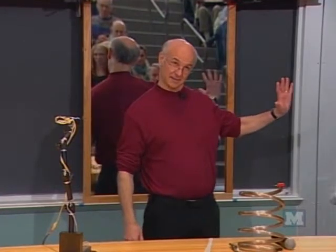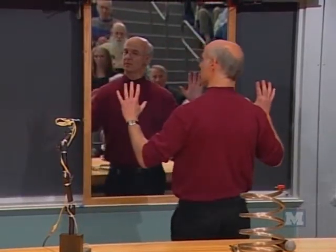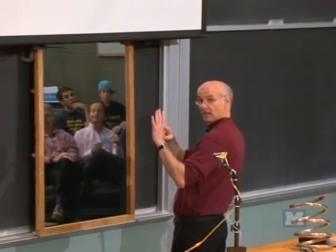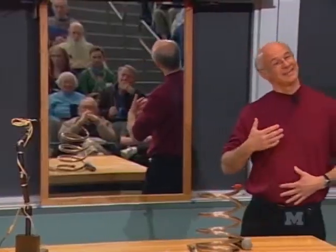See, when I face you here now, this is my right hand. The person facing you has this right hand, has the wedding ring on the left hand, right? The person in the mirror has the wedding ring on the right hand. The mirror reverses right and left.